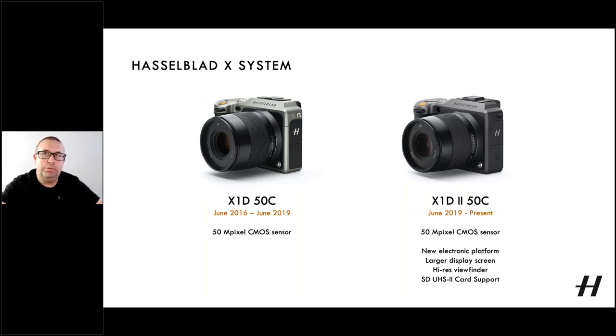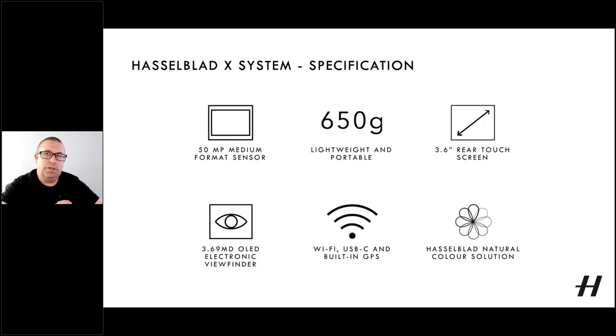New electronic platform. It's got a larger rear display, a higher res viewfinder, and also support for UHS II SD cards among the changes. So just a quick look at the specification. As I said, the 50 megapixel cropped medium format sensor, only 650 grams in weight. So it makes medium format more portable than it's ever been before.